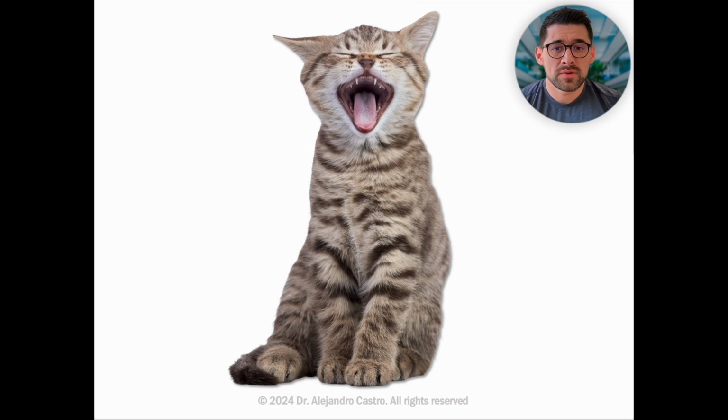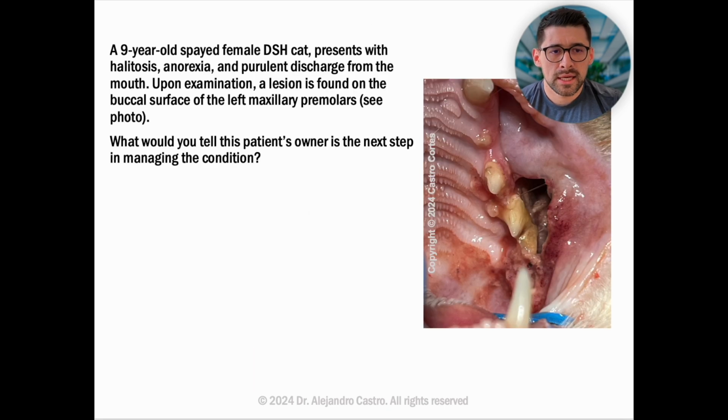Today we are going to review a case-based question and learn a little bit about an important condition in cats that you will often encounter in practice. This discussion is crucial if you are preparing for veterinary board exams like the NAVLE. Okay, so let's start. Here's the case.